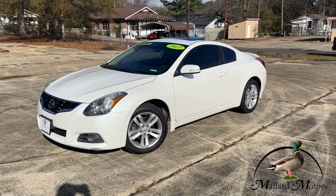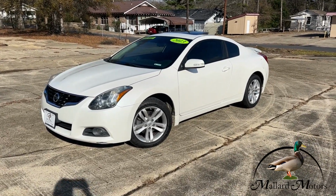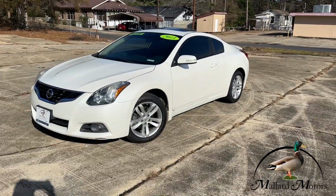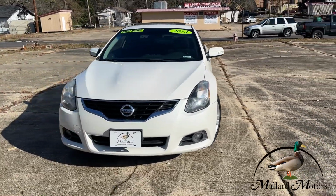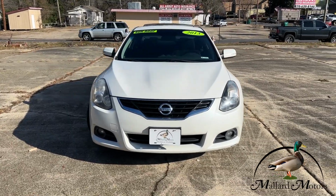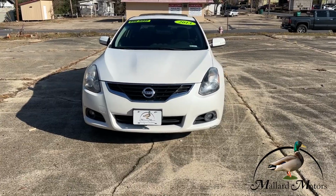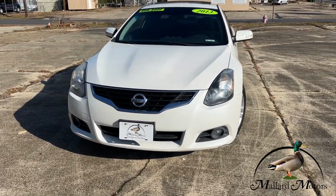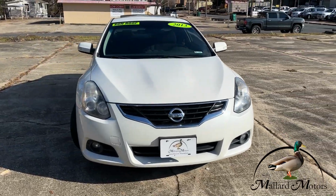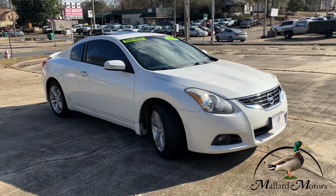What we're looking at today is a two-door 2013 Nissan Altima, white in color. This one's got a 2.5 liter four-cylinder, so it will be good on gas mileage. Fog lights on the front, the headlights are still kind of clear on there. You got chrome trim around the grill. This is the last year model that they made the two-door Altimas in.